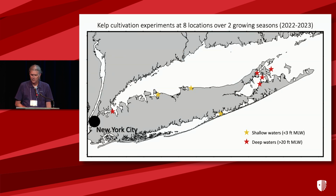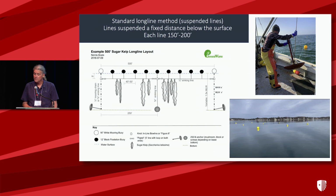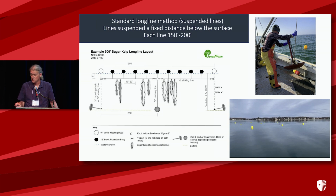So we cultivated kelp along horizontal longlines at all sites with different methods of installation used for shallow and deep waters. For the deep water locations shown with the red stars, we used a conventional longline method for growing kelp, shown in the diagram here, where kelp is grown from a suspended horizontal line below the surface that extends between two moorings.